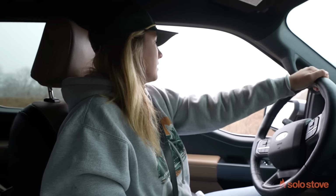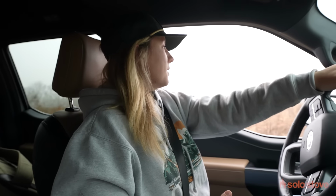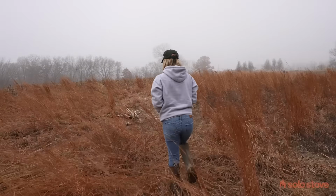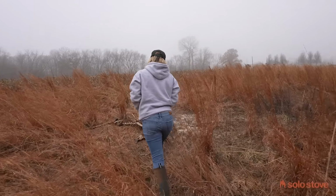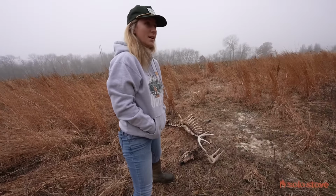And whenever we have a deer die, it's really sad. It's hard because we treat them like family. Yes, we're trying to hunt them, but we tend and grow so many food plots and we watch them grow up to become old and wise and big. Seeing this is really hard on us. It sucks. Wow. He looks young. He was gonna be big.